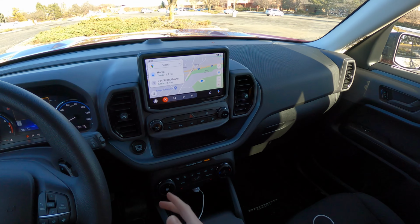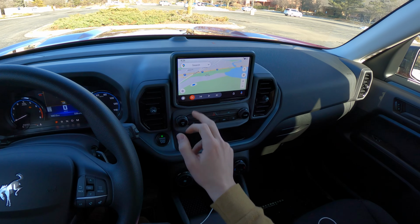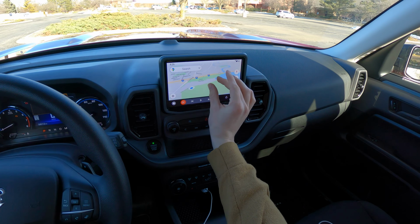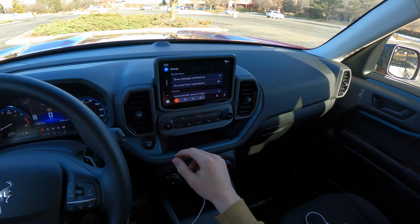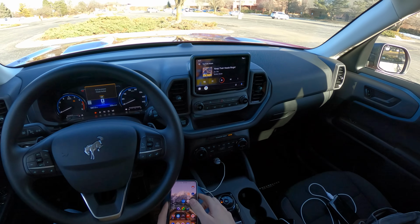There we are. That actually looks really nice for Android Auto. Typically Android Auto doesn't look that good, but the screen has a really good resolution and again that responsiveness. Let's go back to the maps. How easy it is to pinch and zoom, move around. That works really well. Go down, you've got your settings screen. All good there. All right, let's get out on the road.